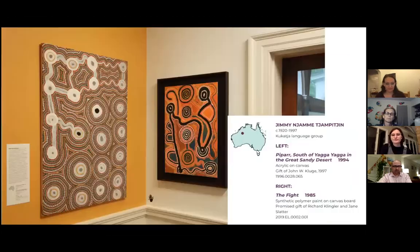So we'll go on to the next one, which is also a really cool corner in the exhibit because it shows progression, which I think is so cool to see. These are both by the same person, Jimmy Nami. He was an extremely influential artist. He was one of the first generation of desert painters at Balgo, which, if you can see on the little map of Australia, the little purple dot, that's about where we're located.